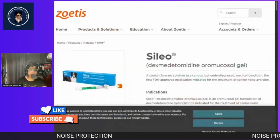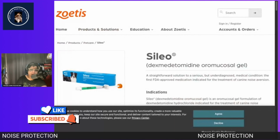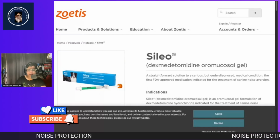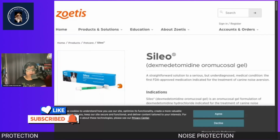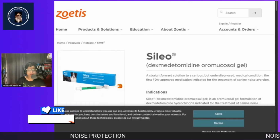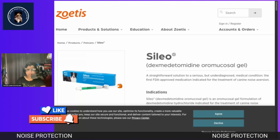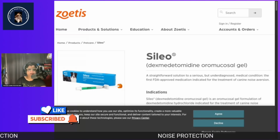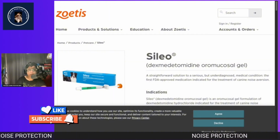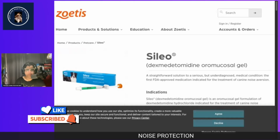I used this drug, Celio, and we used it with Troy because Troy wasn't afraid of fireworks. Troy was like, I'm gonna chase the fireworks. We can have another conversation about that. That was because of the laser light that was used on him. Not when I was here. That's for damn sure. But we used this on him because he would just get so intense and so crazy, and it would stress Bella out also.